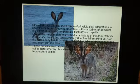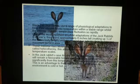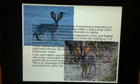These massive ears allow jackrabbits to display a phenomenon called heterothermy. This allows variation in a mammal's body along temperature scales. In the jackrabbit's case, its core body, so its torso, organs, and head, will remain a favorable temperature, whilst its ears can vary significantly from this temperature. This is a physiological adaptation and it's an advantage to the black-tailed jackrabbit when its environment is cold or hot.